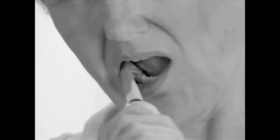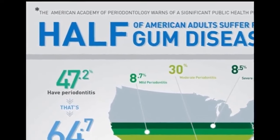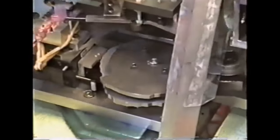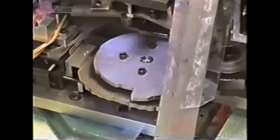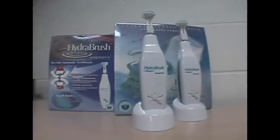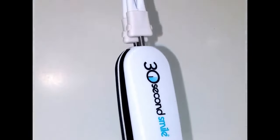But, of course, everyone thinks they brush their teeth properly. So why does 47% of the population have gum disease? Because unless you're a dental professional, you probably are not brushing properly. Through countless years of research and development, lots of feedback, and clinical studies, several versions of the brush have gone to market, including our latest version, the 30-second smile.